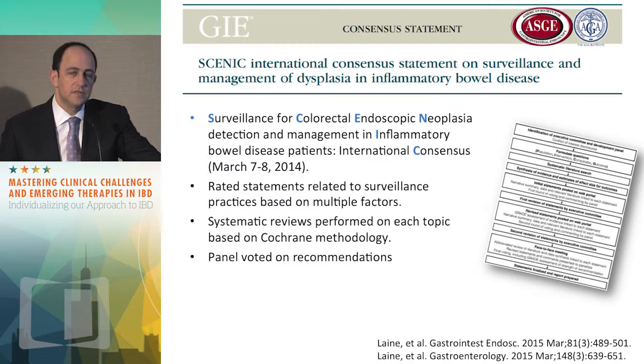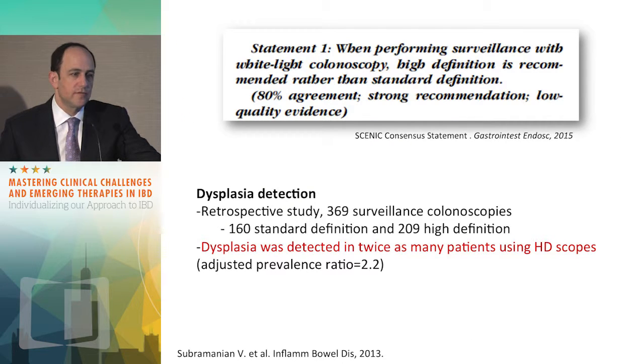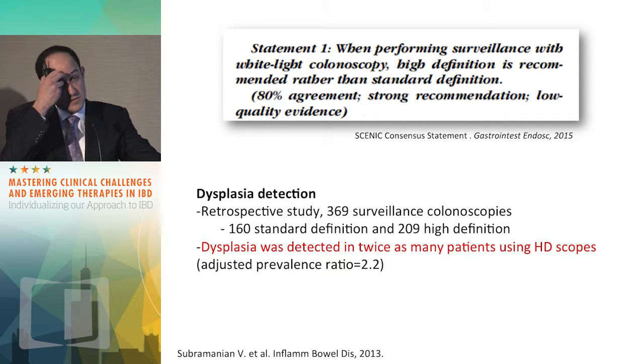So I want to point out to you that the consensus statement published called SCENIC is not a guideline. This is just a review of the available evidence with some opinion pieces within it. So the first statement within the consensus statement of SCENIC is that when performing surveillance with white light colonoscopy, high definition is recommended rather than standard definition. Low quality evidence, but most of the people present at the meeting thought that this made sense.